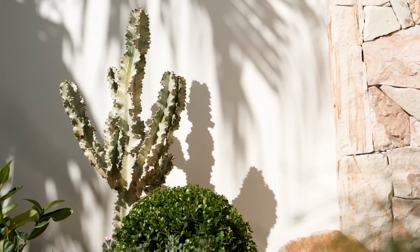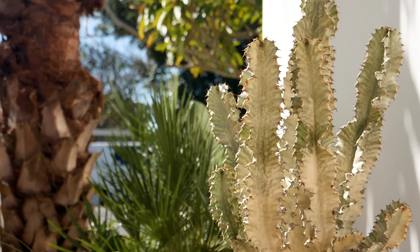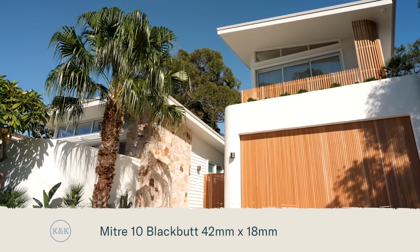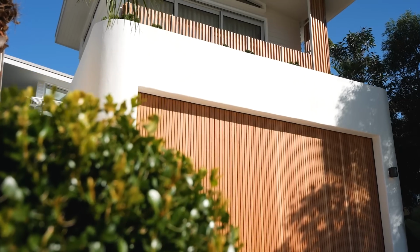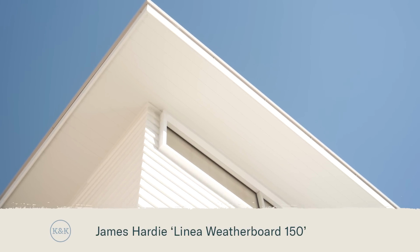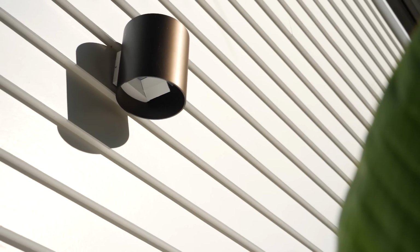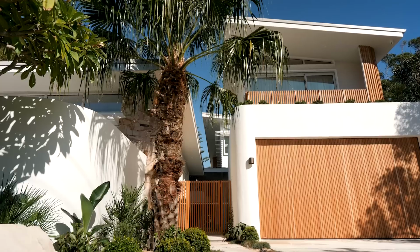There are such beautiful textures throughout this home, and I love the fact that you can see our blackbutt feature walls from the front of the house. The design of this home was all based around the James Hardie weatherboards for a crisp white coastal look.